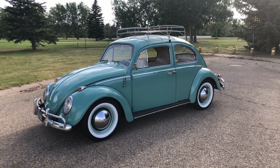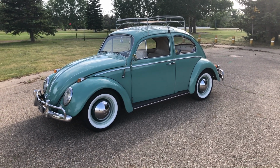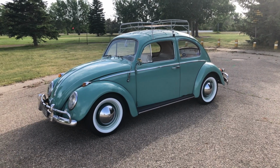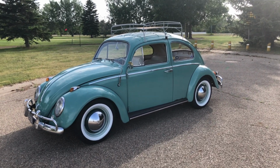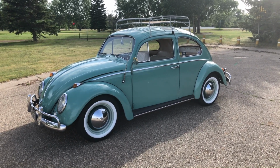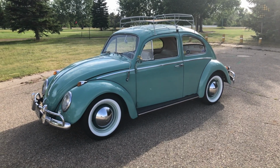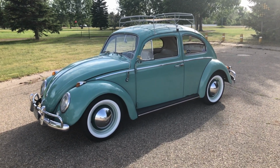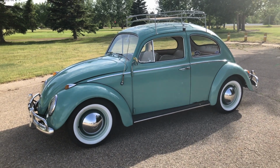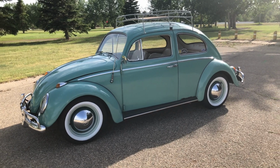Good day. Curious Dude here, doing a walk-around tour of my 1962 Volkswagen Beetle Deluxe. It's my pleasure to show you, and it's as-is condition. Purchased this 4 years ago. It's actually a Canadian car. It was purchased new at an import dealer in Regina, Saskatchewan, James Motors. And it's been a great car for us the last 4 years.